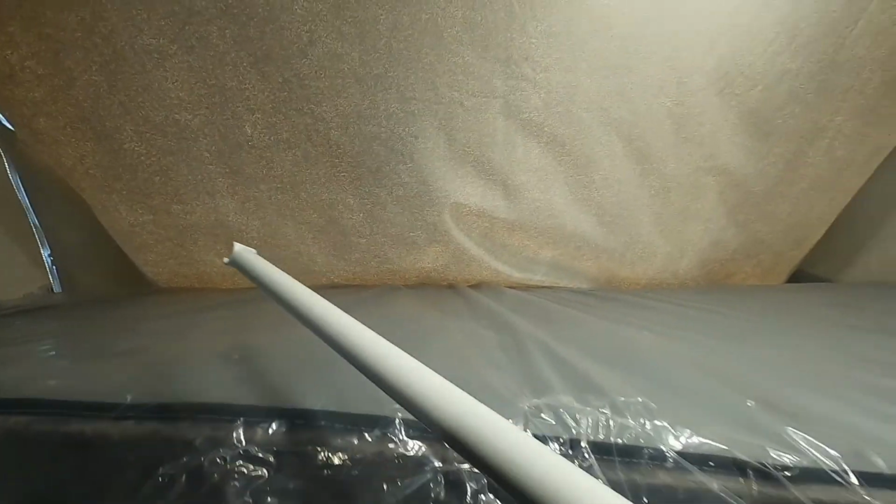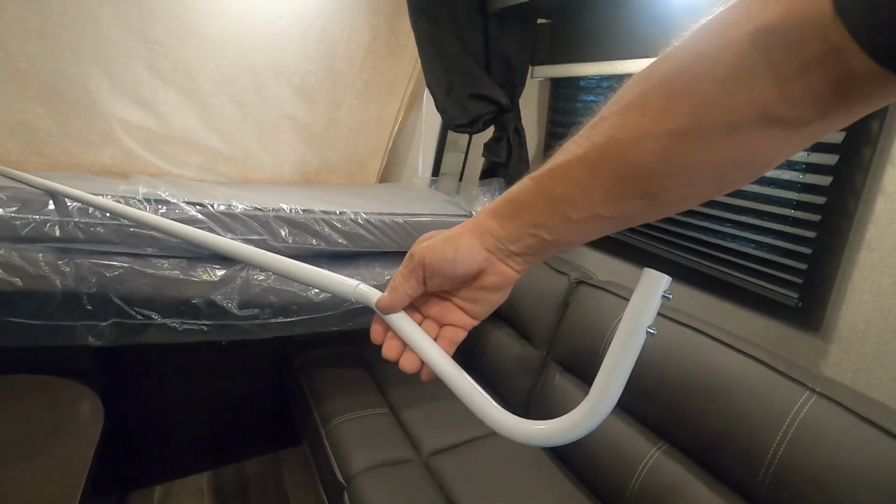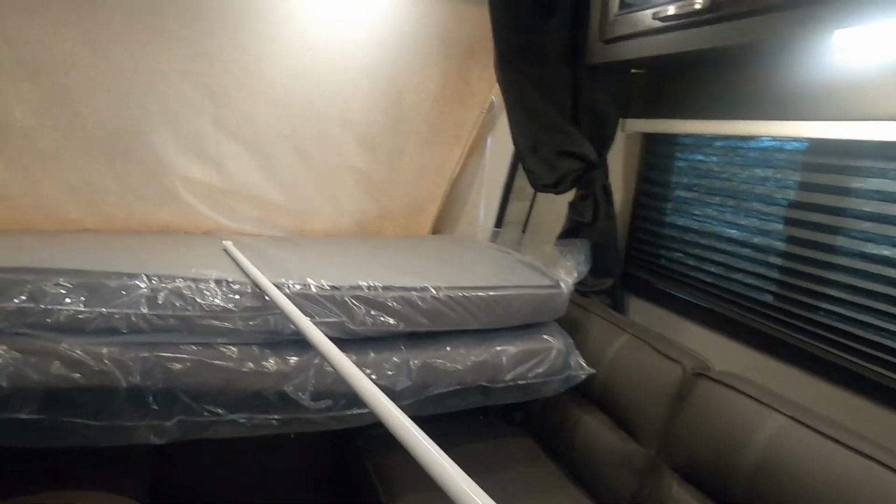Inside your mattress here will be a bar. You have this curve on one end, this curve on the other. We want that pointed up. And this is going to connect into my bar down here. See if I can get that up and show it to you.